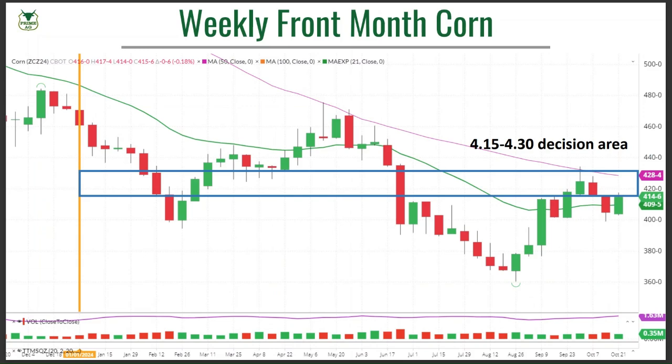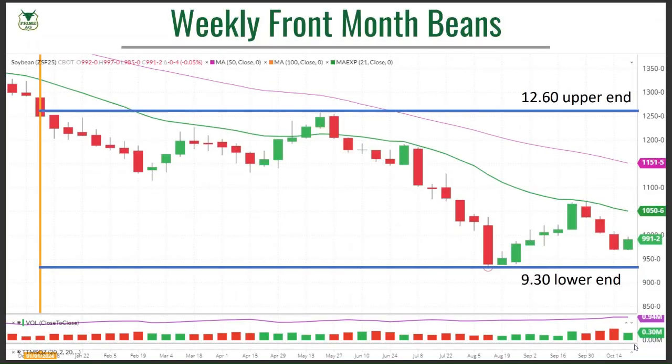Zooming in a little bit further, we boxed out the 415 to 430 area on front month corn. This is a decision area. It's provided resistance. It's an area of strength. Okay, when you consider the carry of the market, you get into here. If you're using the December contract, the March comes out to around 430 and the May's near 440 on today's prices. So we get into this level on the front month, you've got to be looking at making some sales to capture the carry further out.